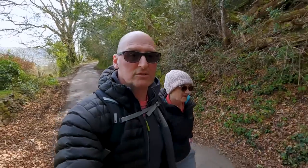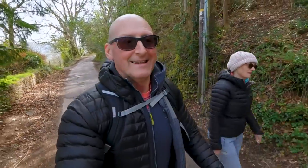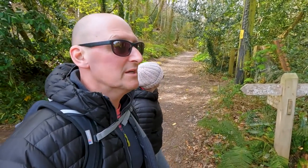Only 1.5 miles to Culbone Church. Doesn't sound much, but it is all up. So it's going to be a quite hard walk. There's paths absolutely everywhere here. This is a walker's paradise.